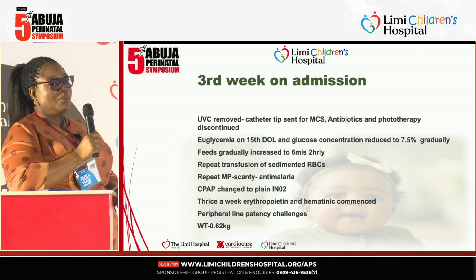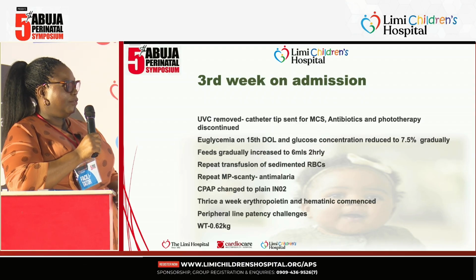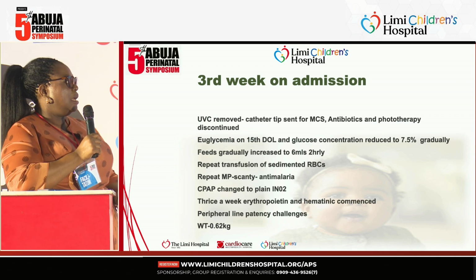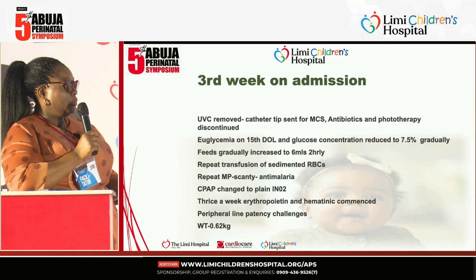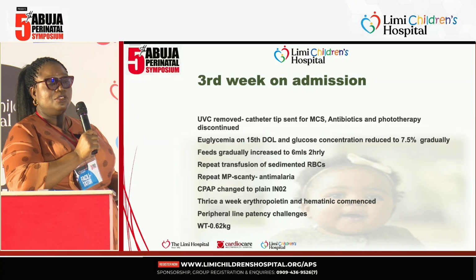Antibiotics and phototherapy were discontinued at this point. He was euglycemic by the 15th day of life. Glucose concentration was reduced from 12.5 to 7.5%. Feeds were gradually increased. There was a repeat transfusion. The CPAP was changed to intranasal oxygen. The child was then started on thrice weekly erythropoietin, and hematinics were commenced.